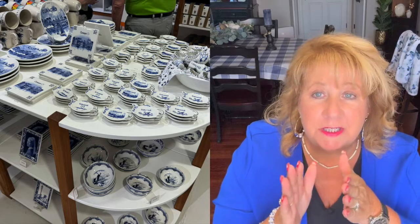Then I went across the street and bought some stuff for family members at a t-shirt shop and whatnot. So I want to go ahead and show you what I got from the Delft Blue shop. I'm going to haul all I got from there on this particular day, so let me go through that real quick.